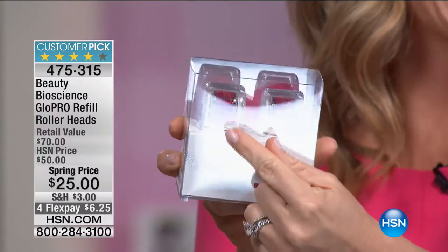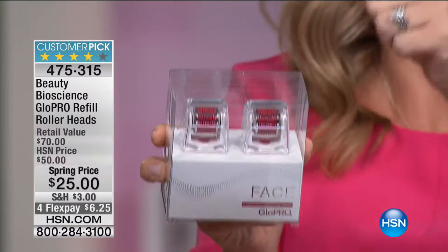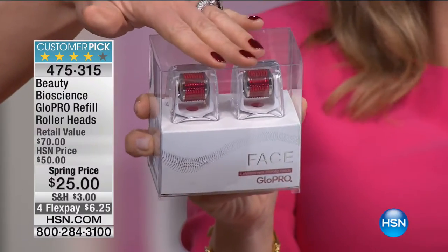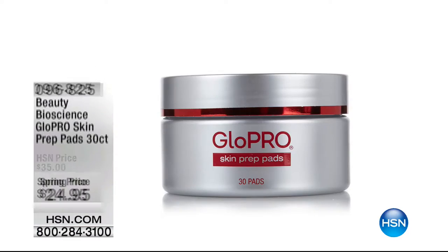It's wonderful. So again, each one of these is normally $35 a piece. Customer pick, two for $25. Each one of these lasts about 3 months, 6 months supply. And remember, you come with a face head. You get that complimentary face head already on the tool. So if you pick that up, you're getting 9 months.